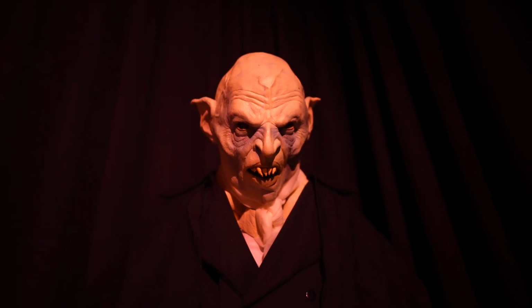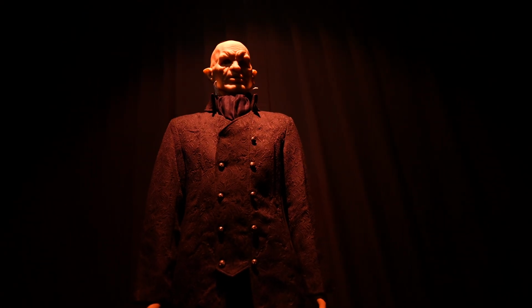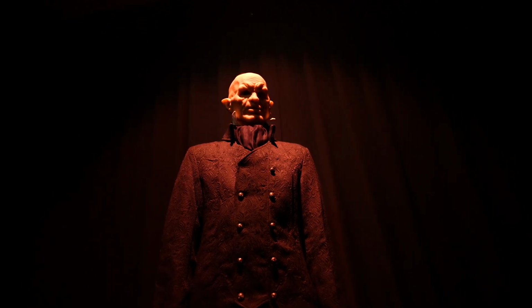Vampires. The legend of the vampire dates back to ancient civilizations with tales of blood-drinking spirits appearing in Greece and Rome. However, it was Eastern European folklore in the 18th century that shaped the modern image of the vampire, a pale, nocturnal creature preying on the living.